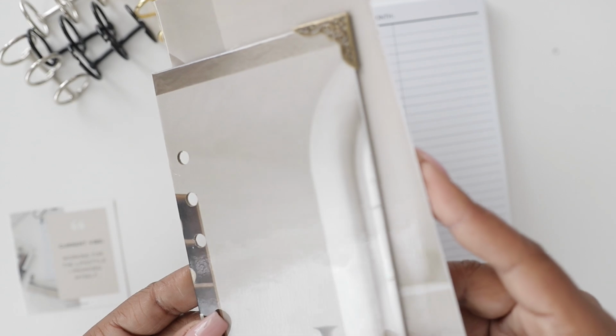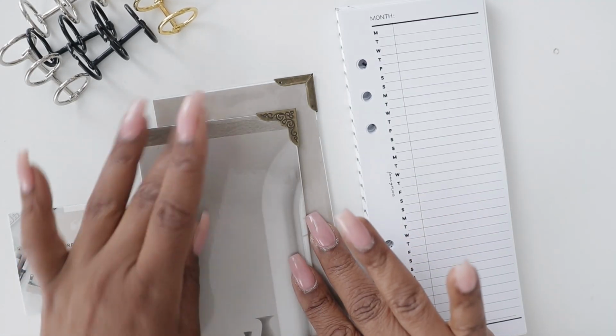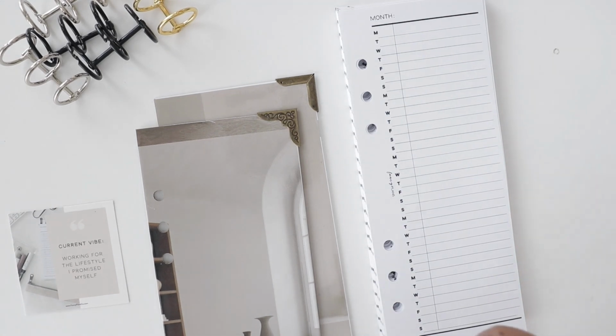Look at, y'all can't tell me that's not gorgeous. And that's the inside. All right. I opted to hole punch it and try something different. Y'all know I'm a disc girly, but we're going to try something different because why not? All right. So this is what we're going to do.